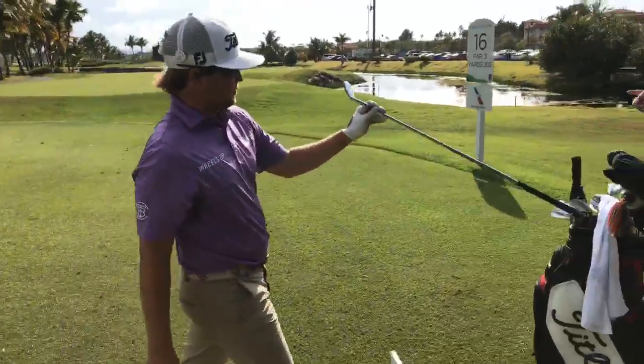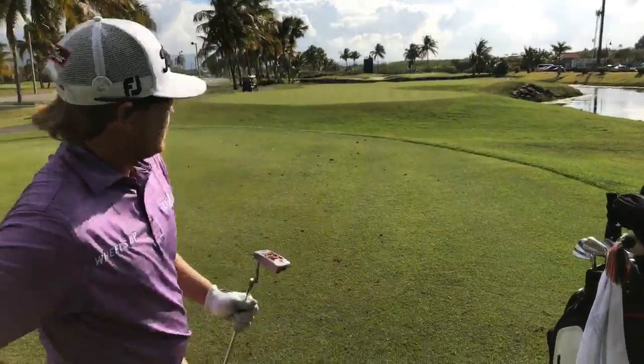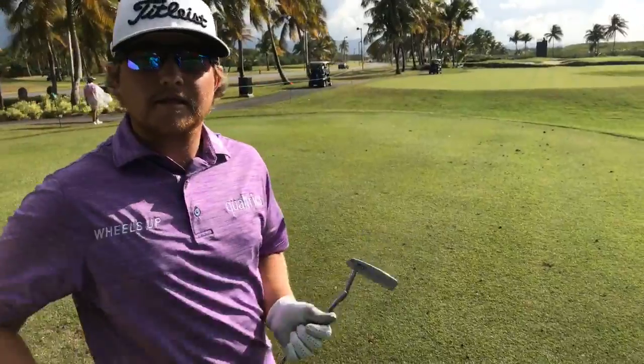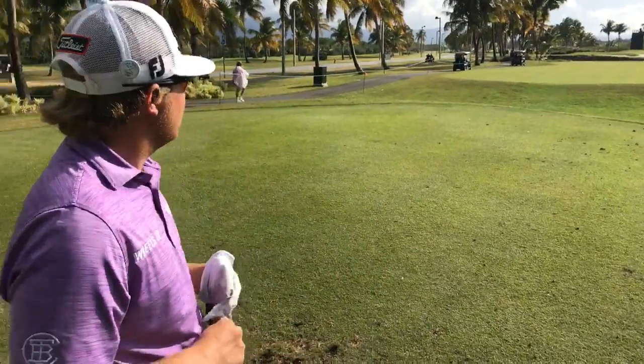We're here with Zac Blair at the Puerto Rico Open. Zac was just playing the 16th hole here at Cocoa Beach Golf Club, about 202 yards from the back tees. Zac, just take us through a little bit of what you just did and hit your shot there.